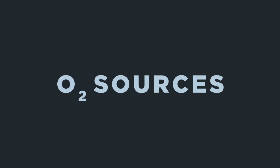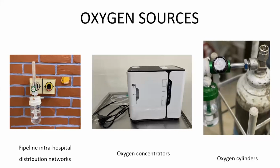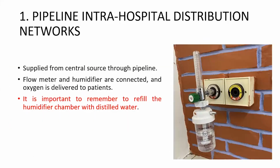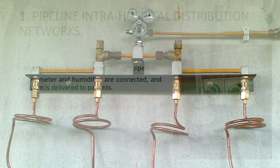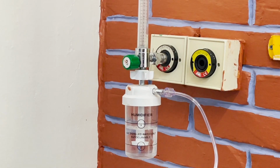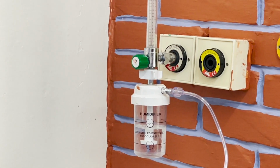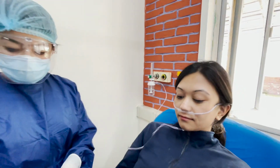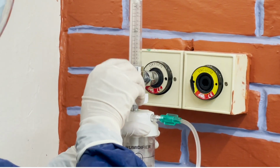Common oxygen sources are pipeline intra-hospital distribution networks, oxygen concentrators, and oxygen cylinders. First, let us talk about pipeline intra-hospital distribution networks. They are supplied from a central source through pipelines. A flow meter and a humidifier are connected and oxygen is delivered to the patients. It is important to remember to refill the humidifier chamber with distilled water.